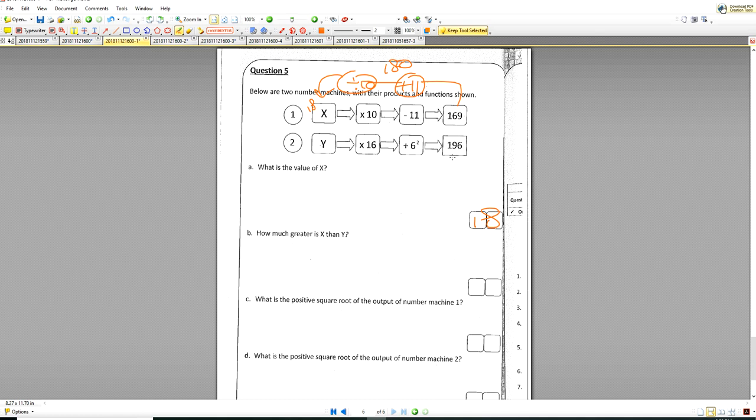We've got to work out y now. So the opposite of adding 6 squared is minusing 36. The opposite of timesing by 16 is dividing by 16. So we've got to work out the value of y now. So 196 take away 36. That will give you 160. And then that divided by 16 will give you 10. Okay. So x is 18, y is 10, and x is 8 greater than y. 18 minus 10, that will give you 8.